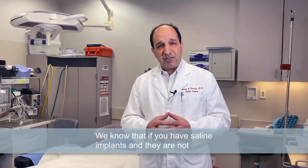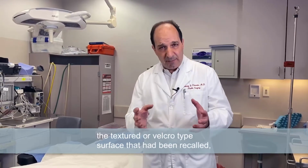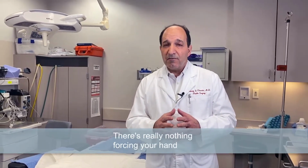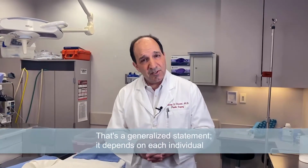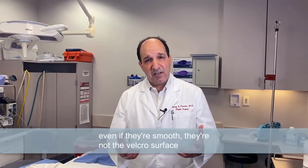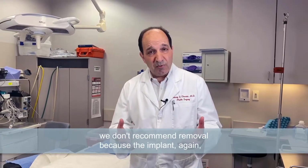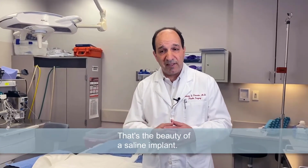We know that if you have saline implants and they are not the textured or Velcro type surface that have been recalled, the implant's either okay or it deflates. There's really nothing forcing your hand to remove those implants. That's a generalized statement. It depends on each individual. And if an individual comes to see me who has saline implants, even if they're smooth, they're not the Velcro surface that have had some issues, in general, we don't recommend removal because the implant, again, is either inflated or it deflates and you know it. That's the beauty of a saline implant.